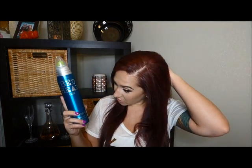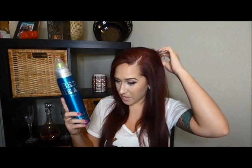I think you can get it at Ulta, at Nordstrom Rack, I know they have it. Anyway, I just love this hairspray. It's nice. I've used it right here to tease my hair, and it doesn't make it look ratty or anything like that. So, love this hairspray.